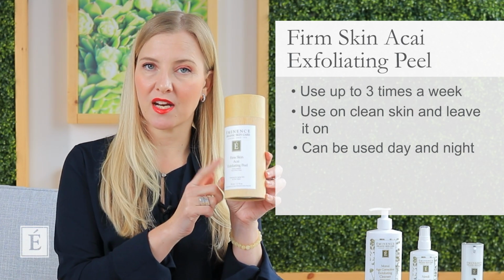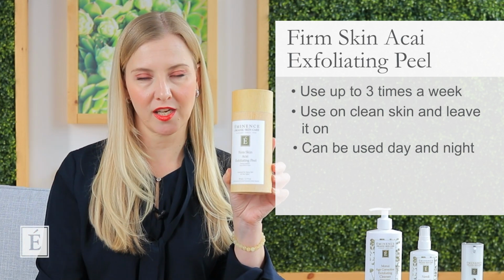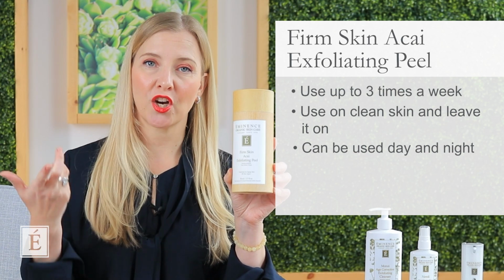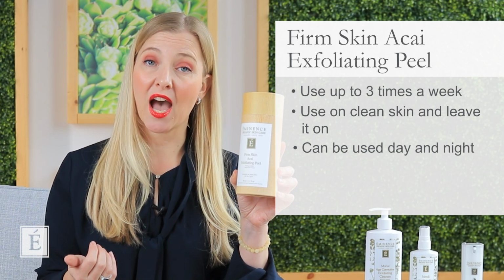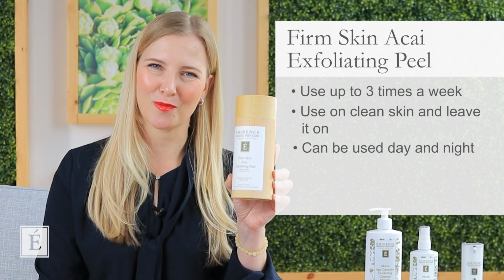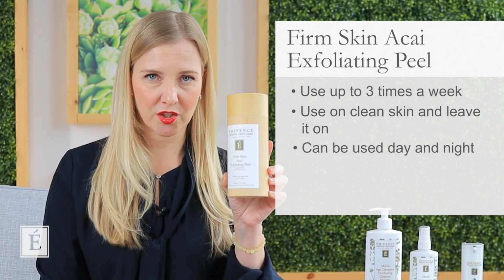So this is something that I would encourage you to use. And today I'm just highlighting our Firm Skin Acai Exfoliating Peel because we are talking about skin in the 50s plus. This will also encourage that maintain and delay in your skin, and also encourage the rest of the products that you use afterwards to work better for you, because a well exfoliated skin means that all your products are going to work better for you. So this is something I highly recommend. These are very efficient, easy things that you can add to your routine.